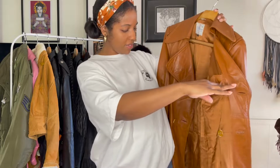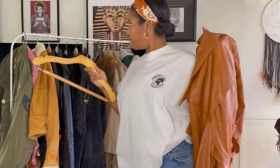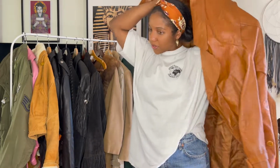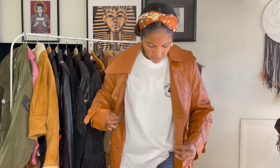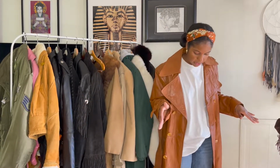It does also have an inside pocket, and let me try it on so you all can see how it fits. It is a little bit more fitted, which I also don't mind. And then it does come with the belt, so you can just tie it up. I haven't had an opportunity to wear this one yet either, and I can back up a little bit so you all can see what that looks like.